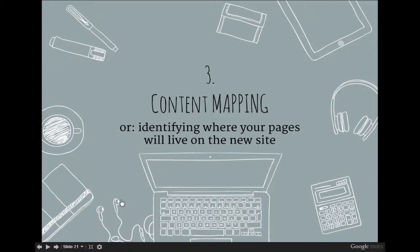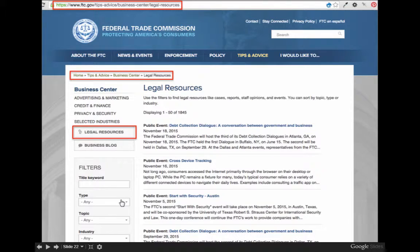So once you've figured out what you're going to move and you know how many pages you have, it's time to figure out where your pages are going to live on the new site. I've had a few conversations where I've had to convince people that this is important, but in Drupal, especially if you're coming from a static site, you might think, well, if it's in the root, you're just going to move it to the root. It's all going to live there. But of course, in Drupal, this is reflected in some key areas, including your URL, your breadcrumbs, and the contextual navigation.